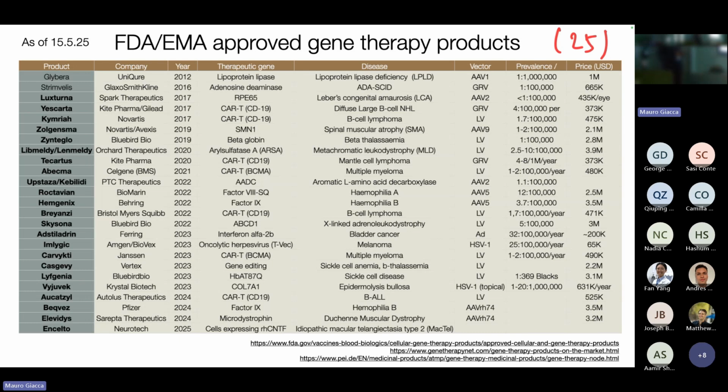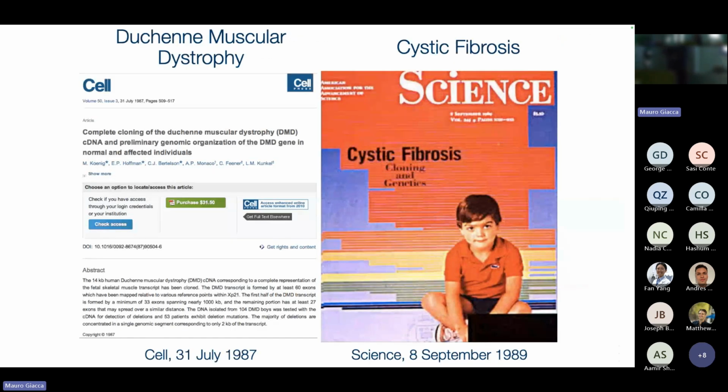You can also see here the cost of these therapies, and just to anticipate a theme that we can discuss later, you see that the latest therapies are in the order of 3.2 million per patient, 3.5 million per patient, 3.1, 2.2, which is a huge problem in this area. So basically what I'm going to do is to walk you through this development in technological and also conceptual terms.